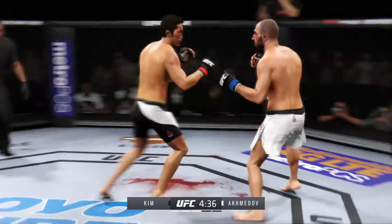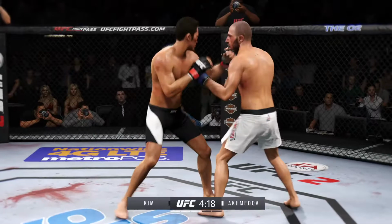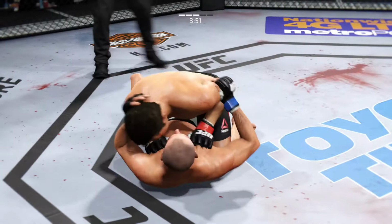Kim switches stance here. Yeah, he's digging into that leg kick. Very good exchanges here. Great job blocking that punch. Check out the number of takedowns landed. Can't connect with the jab. Trying to get a single. Pushing forward, and he's got the takedown. He transitions to full mount.